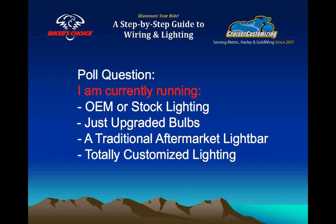So just to get an idea of where you guys sit and what you are currently running so we can most appropriately talk to you. Eric, if you could pop this poll question, that'd be fantastic. We're now going to ask you whether you're running stock, whether you have just upgraded bulbs inside your housings, if you're running a traditional light bar, or if you've got totally customized lighting. We'll keep this up here for just 30 seconds or so and then close it out. And then we'll get into the meat of the seminar here.